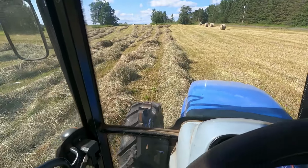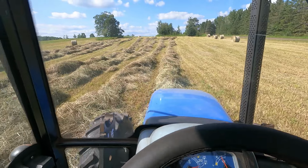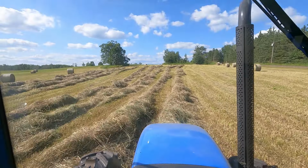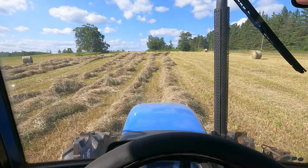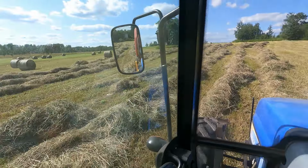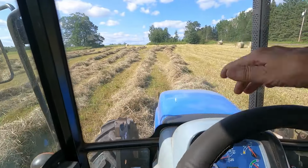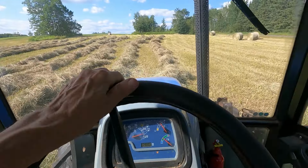These are the widest single rake windrows I think I've ever worked in. You see how close together they are. Normally I'd double rake them and there'd be a lot more space. So because of that, I'm backing up when I dump the bales, so the bales are pushed off to the side and out of the way of the next row. Otherwise I'd have trouble getting by a bale and the windrow on the side.